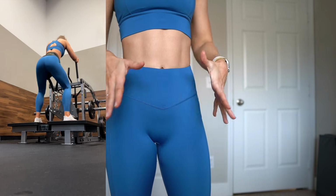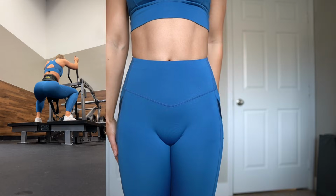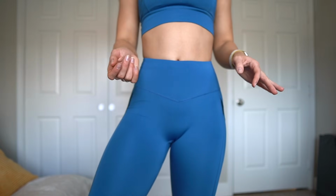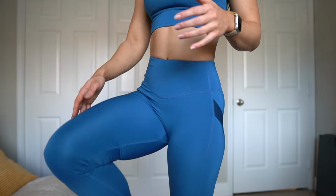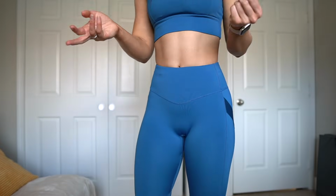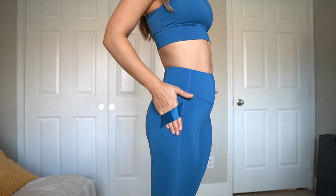So these definitely have the most lower tummy control. Love that. No front seam, not really having any issues. This fabric is a little bit thicker. It's a little shinier than Elysium, but I do really like how it feels. I think it's a really nice performance. Still has plenty of stretch to it. Some performance materials kind of have an end point to their stretch, but I would say that this one's still plenty stretchy. We have these little side loops.